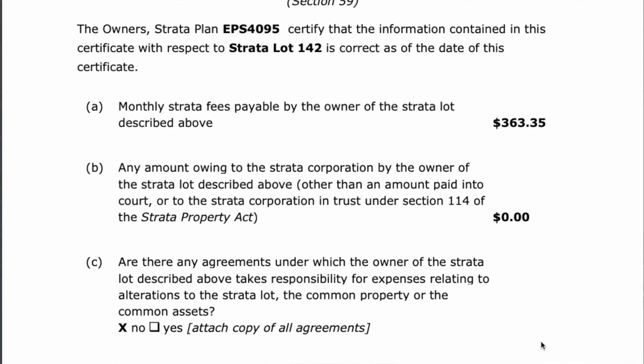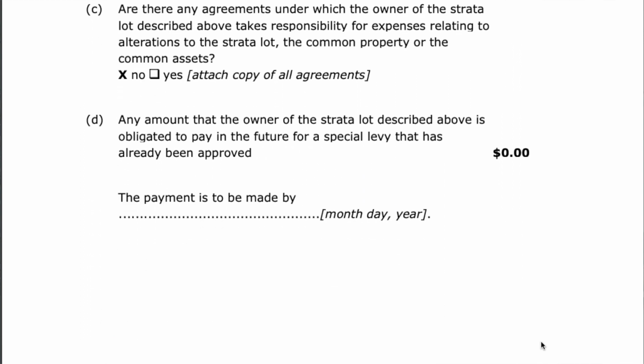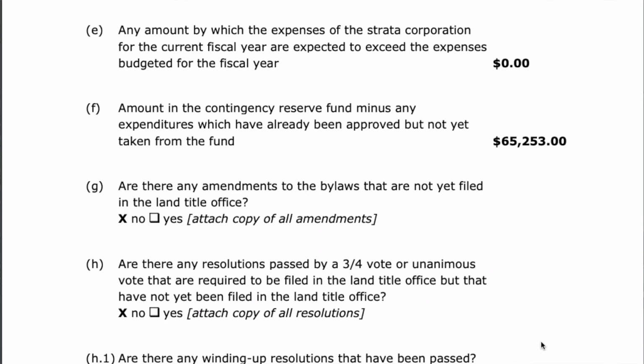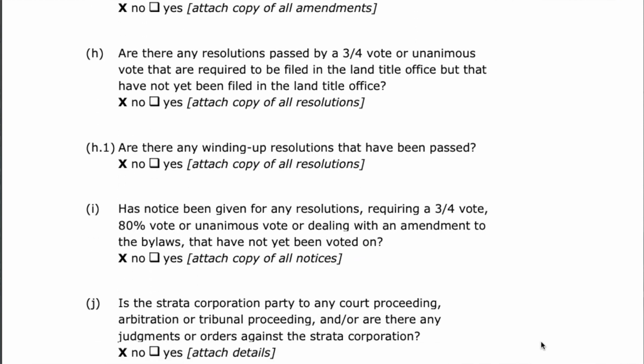You'll see whether there's any amount owing from the existing owner to the Strata Corporation. Now, typically at closing, that will get borne by the seller, but it's important that you're aware of what amount that is there and what it is there for. The other thing that you'll find is how many units are being rented, if any, in the building. You'll also find out if there are any agreements in place that the existing owner has to potentially be on the hook for repair of common property.